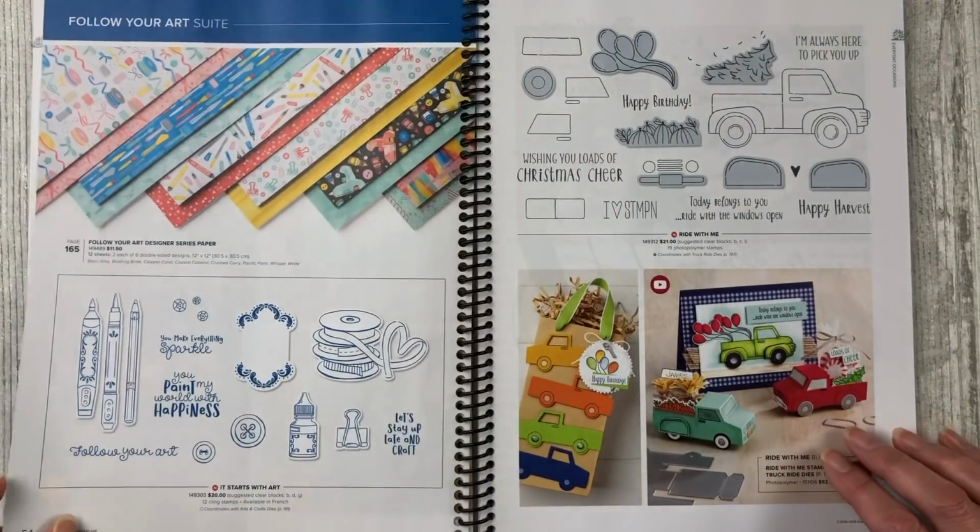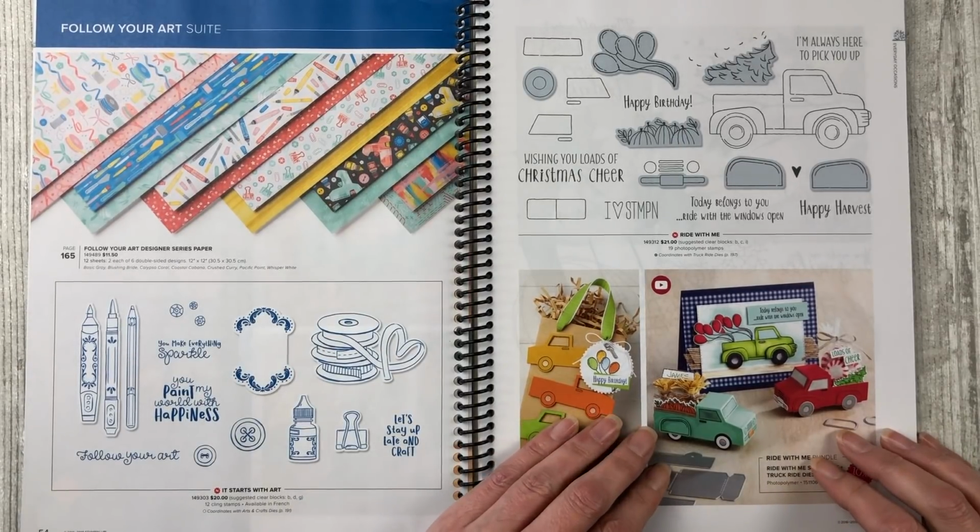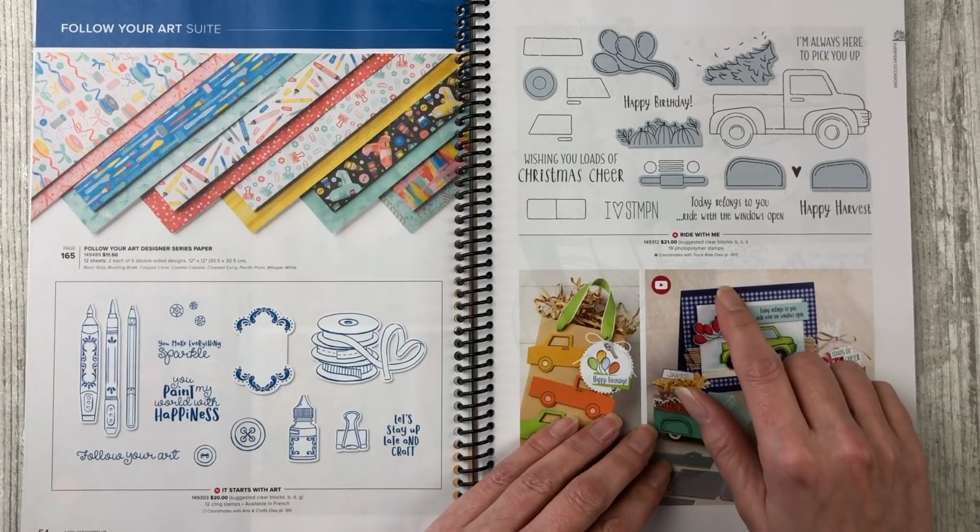Okay, so as you can see, there are just a variety of different fun products in this particular section of the catalog.